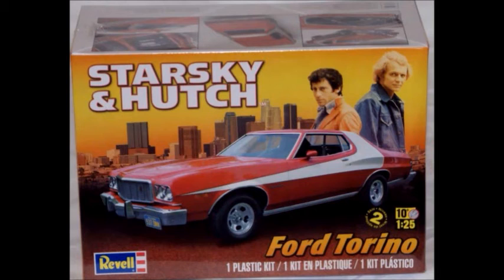The only other real complaint you could make with this is that the opera windows perhaps are going to be bad depending on how you put them in. They are separate. They're not part of the glass.